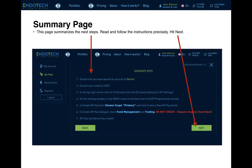So again, it says, ensure that you've opened an account at Gemini, because on the previous page you selected Gemini. You've converted your funds to USDT. You did that when we opened your CoinZoom account. In the top right corner, click API key settings. You've done that because we've walked through Gemini. You've clicked scope, fund management, and trading. And it says, do not check required session heartbeat. So we didn't do that. And the keys were created. Now hit next. Are you with me?